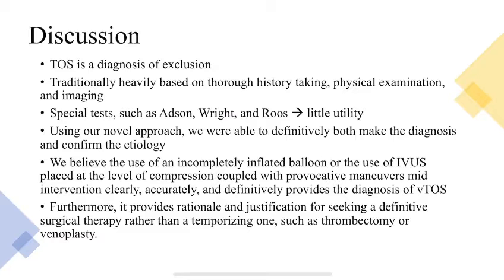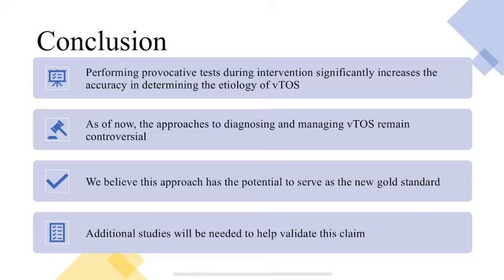So we believe the use of an incompletely inflated balloon, or even the use of an IV ultrasound probe placed at the level of compression, coupled with provocative maneuvers in the middle of intervention, clearly, accurately, and even definitively provides the diagnosis and the etiology of the venous thoracic outlet syndrome. So this provides rationale and justification for seeking a definitive surgical therapy such as rib resection, as in our case, rather than just a temporary one such as thrombectomy or venoplasty.